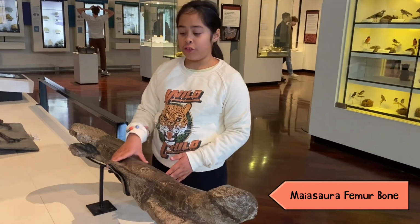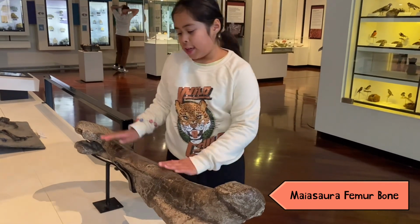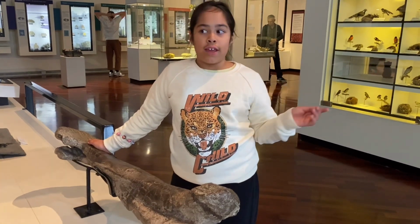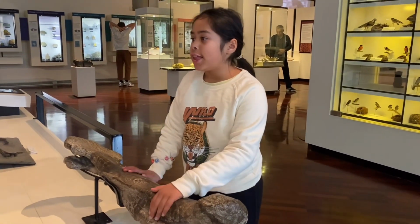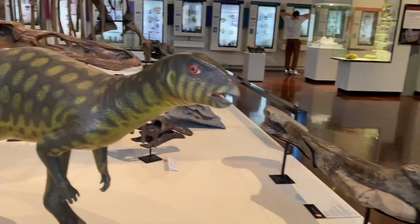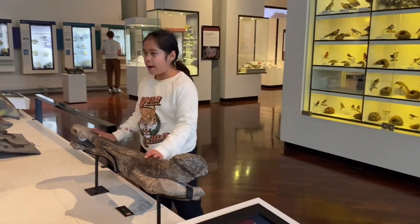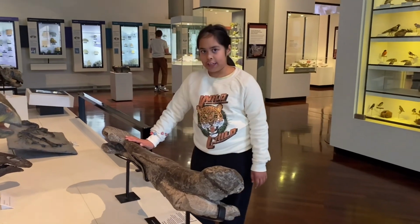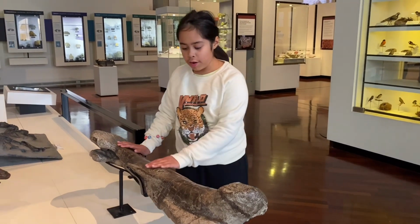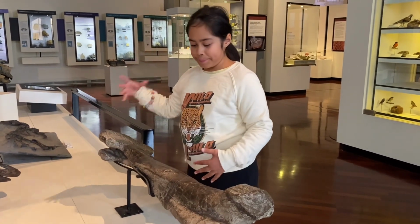This is a Myosaura, which means good mother dino, femur bone. And even though you might have thought that before dinosaurs were quite small, like this guy over here, which is the Leolinosaura, other dinosaurs, including herbivores, which are vegetarian dinosaurs, like Myosaura, had big bones because they were really big.